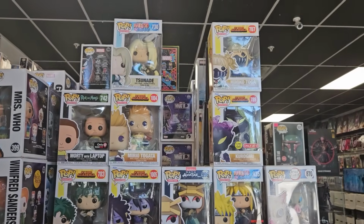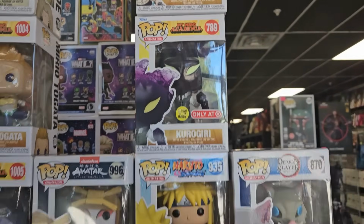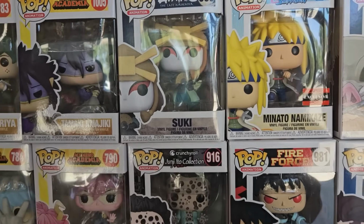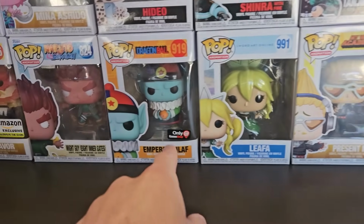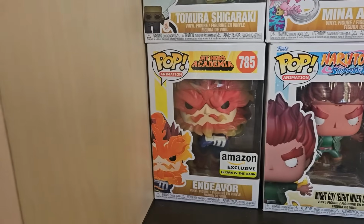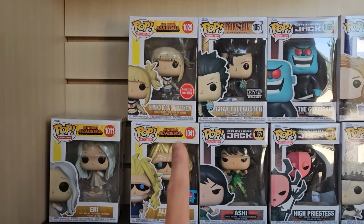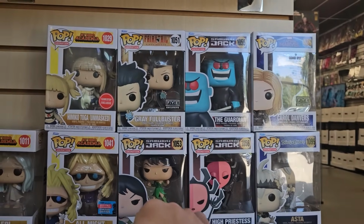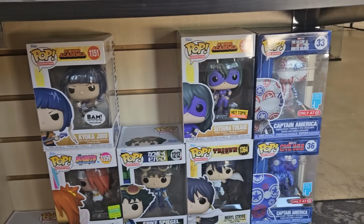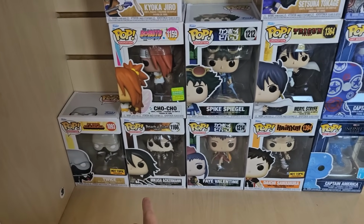Here's a couple other newer things they have. Mirio, Tsunade, Toga, Kurigiri Glow, Shinra there, Suki. I hate that figure so much. Present Mike, Leafa, Emperor Pilaf with the Dragon Ball, Endeavor Glow, lots of My Hero it seems. So we have Eri, All Might, Toga, Asta, Carol, some Samurai Jack as well, Grateful Buster, and then we also have some art series, Daichi from Haikyuu, Faye, Mikasa.